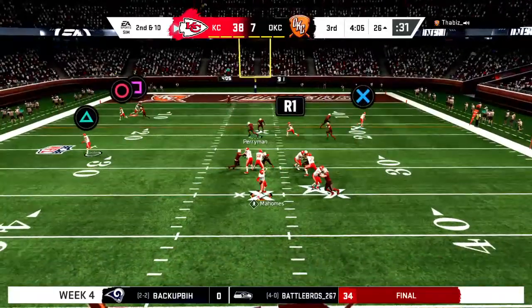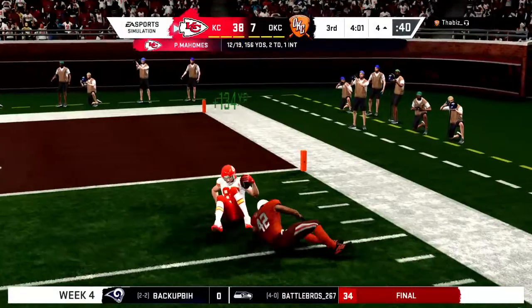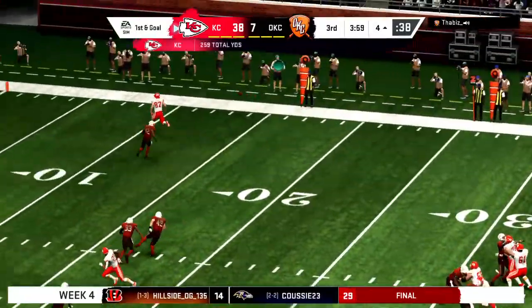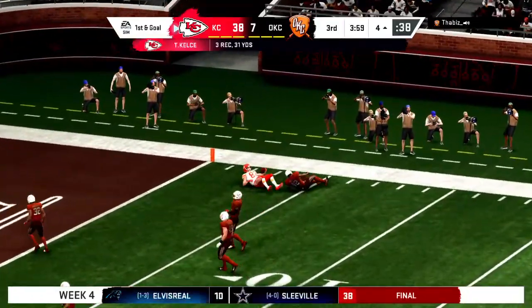Now Mahomes. Complete, the tight end, Kelsey. And they do get him down, but not before he's able to slip it inside the 5-yard line. A good pickup there of 22.